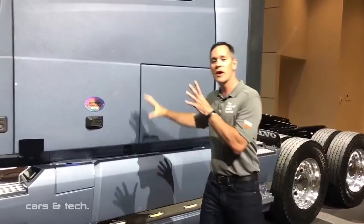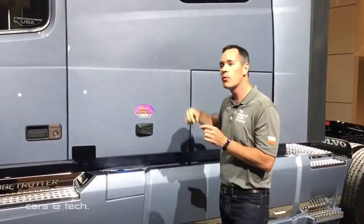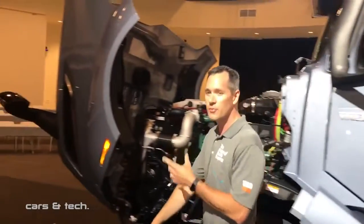But I want to show you not only what's on the outside, but what's on the inside. So come with me. We're going to walk a little bit through the Volvo Trucks Customer Center. This is a brand new 36,000 square foot building that's designed to give our customers a unique experience as they walk in here. We have the ability to pull trucks in the building.